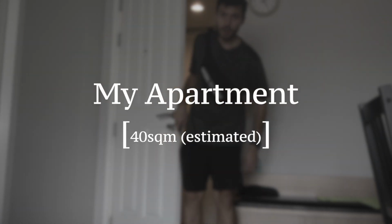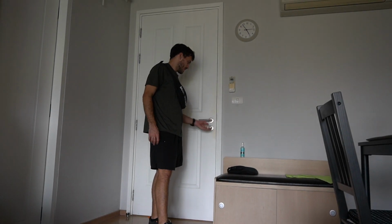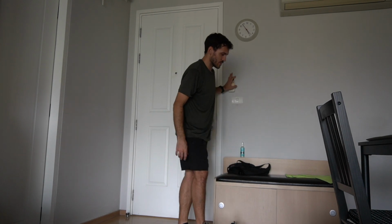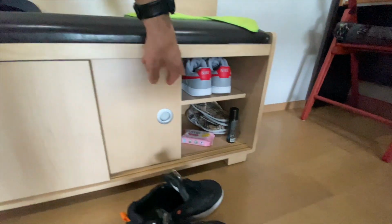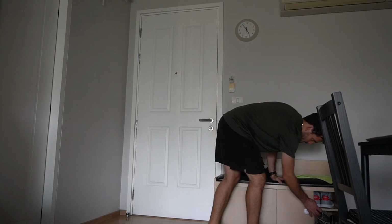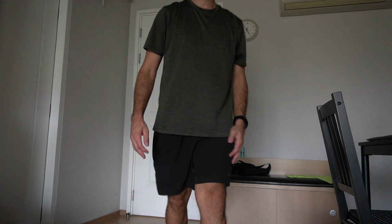So this is my apartment here. First things first, I come in, I take off my shoes. We do not dirty the floors like we do in the US. We throw our shoes in this thing. Bang, bada, boom. Alright, so here we are inside.